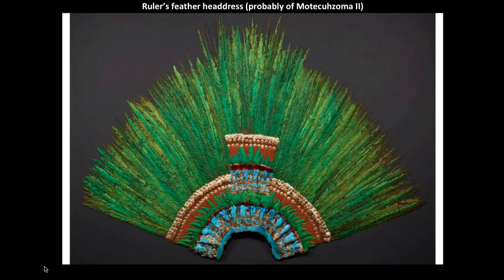This fantastic piece here is called the Ruler's Feather Headdress, and I think it's probably of Montezuma II. It's a Mexica or Aztec piece, and it dates from about 1428 to 1520. A little bit iffy on the dates, but there it is. It is made out of the feathers of the quetzal and cotinga birds, and also there's gold that's really significant here, and other pieces that were used to construct this. But the main materials are feathers and gold.